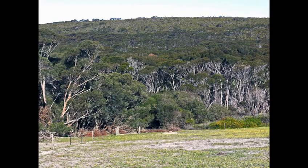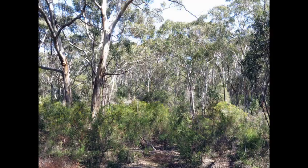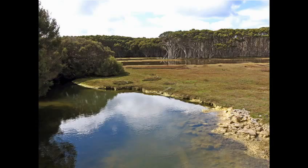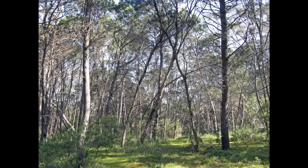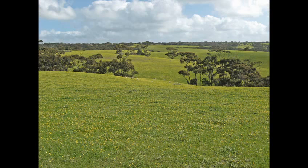There's a lot of mallee on the island, as well as eucalypt-dominated dry sclerophyll forest. There's coastal heathland and melaleuca-dominated swampy woodland. There's bits of coastal Callitris-dominated coniferous woodland, she-oak woodland, and of course one hell of a lot of agricultural land with its mosaic of remnant trees and scattered stones.